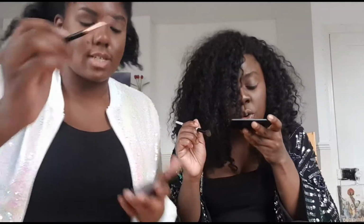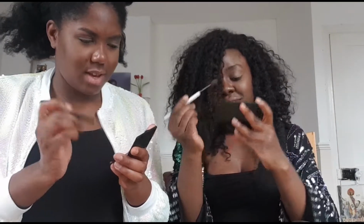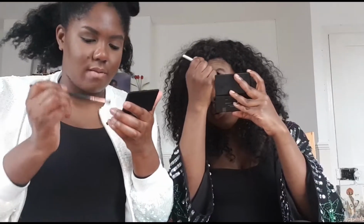I am done. So I need to switch brushes. I've just switched for a slightly smaller blending brush. Oh, that's actually quite a lot of kickback in there. That is, yeah, quite a bit. Right, let's see what this dark grey shade has to say for herself.